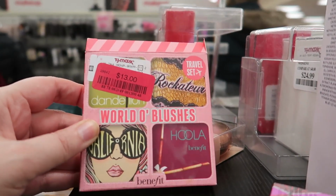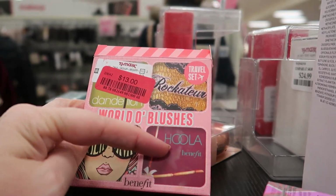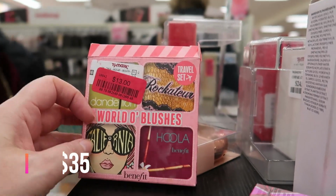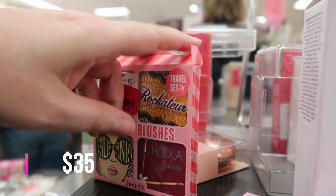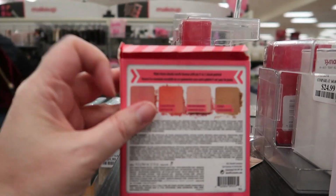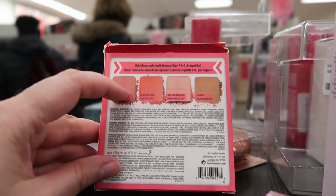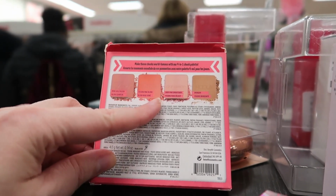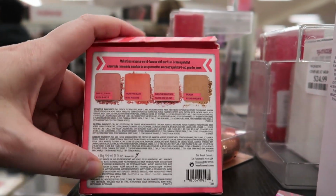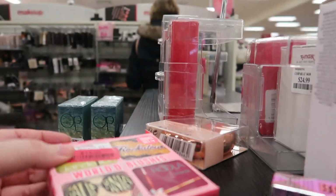Also this cool little Benefit blush quad. Well, it's 3 blushes and a bronzer, but it's down to $13. It might have been $16.99 previously. And of course I put the retail right down here. These are smaller size, not full size for the Benefit blushes, just a little bit smaller. 4-in-1 cheek palette, the California Rocketeur Dandelion and Hula. That is a cool little find right there.